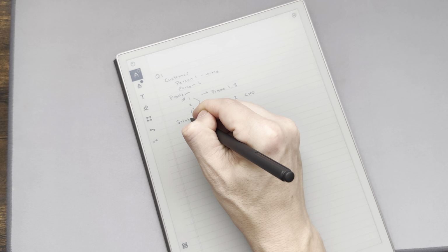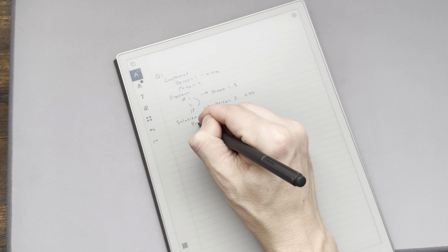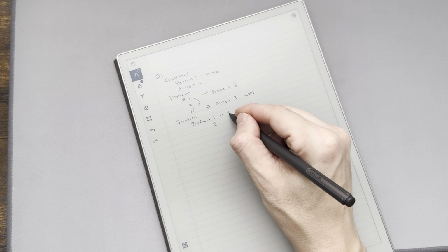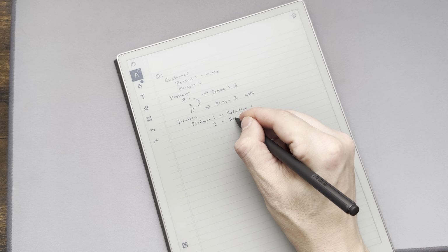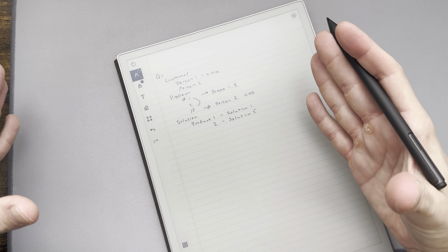And then everything you sell is a solution to these problems. So if it's product 1 or product 2, what solution does it solve or address? And so forth and so on. You kind of get the schema here.